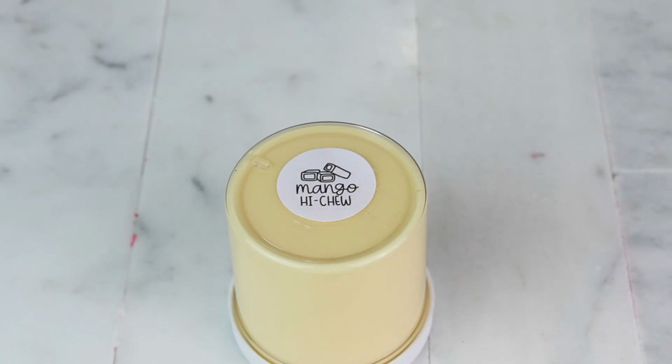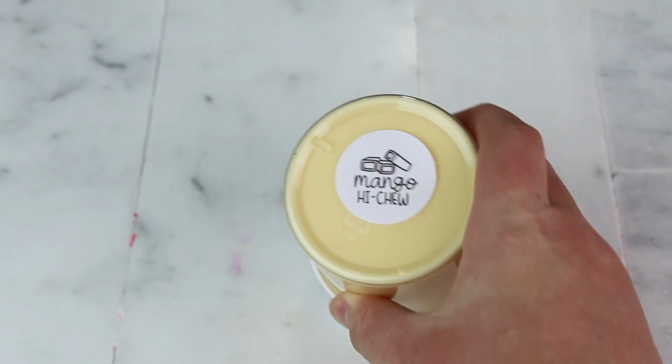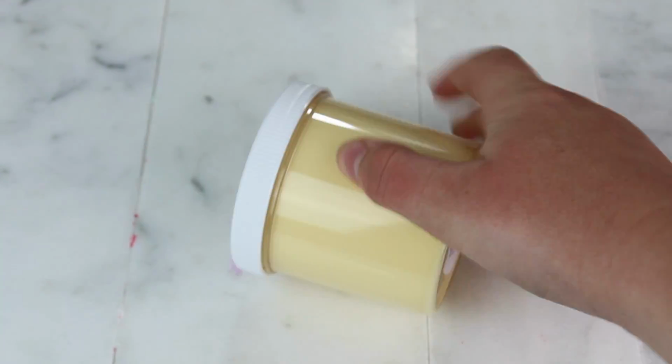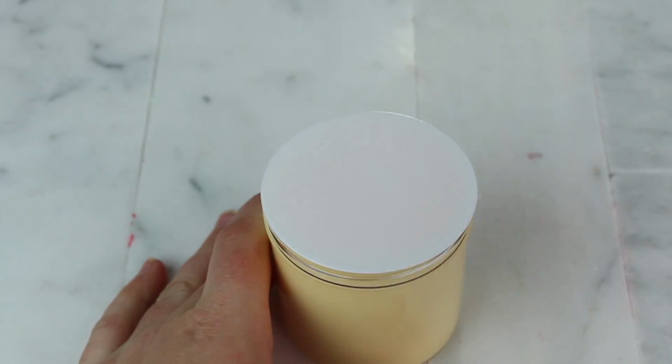So I purchased Mango Haichu, and I'm so excited for this slime. I just love mango slimes. So her label has a little picture of Haichus on it, and it says Mango Haichu. And on the top, she has her Glitter.Slimes logo. So this seems like a very secure and sturdy container.